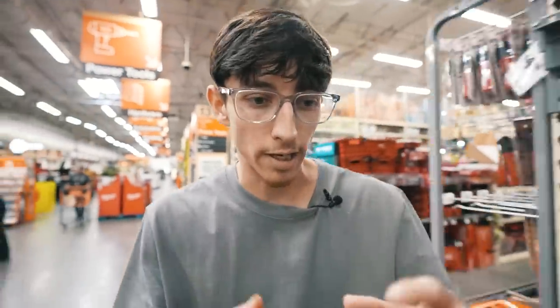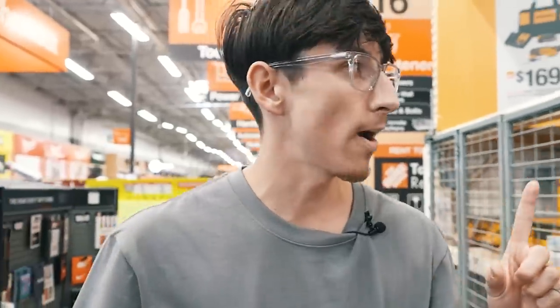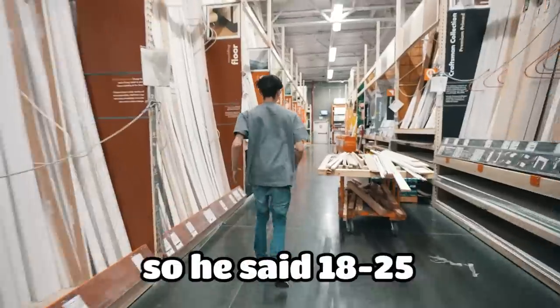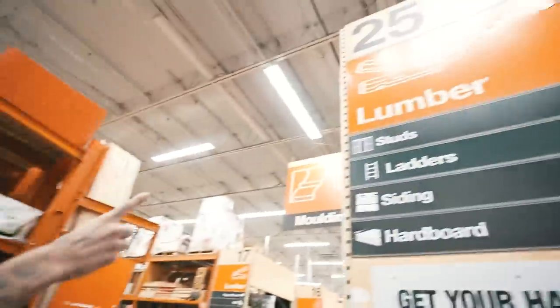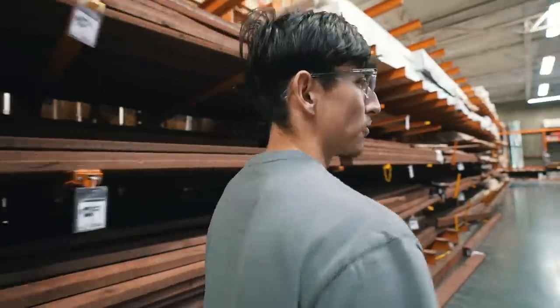We need to find the ladders. If we don't have the ladder, then that won't calculate us to go up into the attic. The mathematics just won't make sense. He did say 18 to 25, so we must go down this aisle. So he said 18 to 25, and we're currently on 25, and it does say ladders, but I have an 18 to 35 millimeter lens, so I don't know how that's gonna correlate, but I think I do see the ladders. Oh, that's a fine ladder right here.